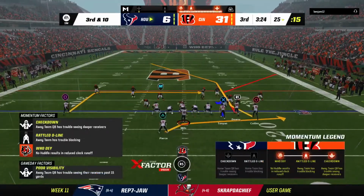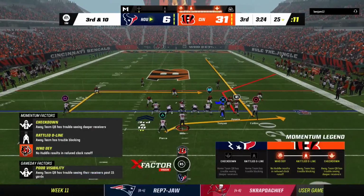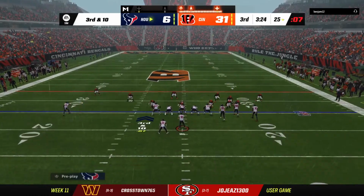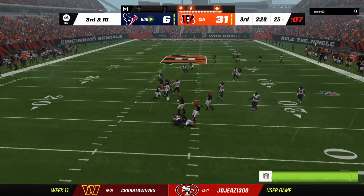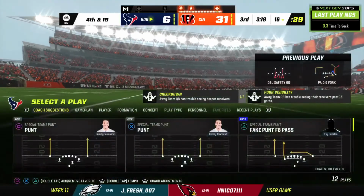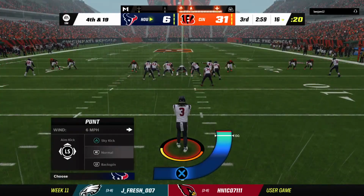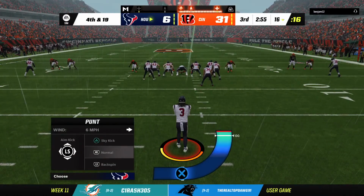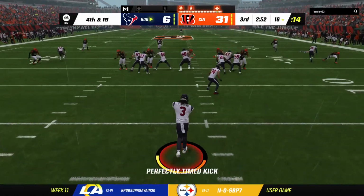And it looks like we've got a dime set here defensively. 6 DBs in the game. Play fake. Mills. And he'll be taken down by the Bengal pressure. The safety blitz turns out to be a great call defensively as they sack him for a loss of 9. The Texans send the punter out as the drive goes backwards, so he's on to punt it away.